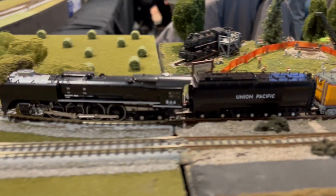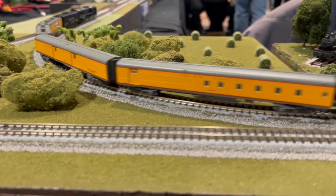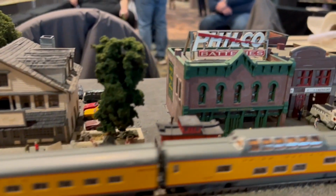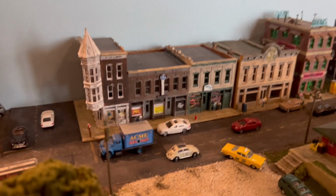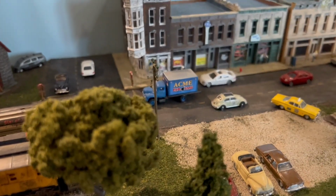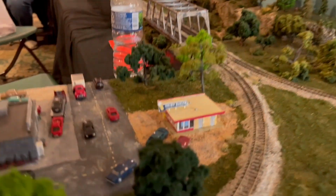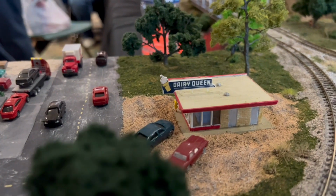Oh, it's an old-fashioned Union Pacific steam engine. Get yourself some Philco batteries. Hey, look, there's Acme bombs and stuff, explosives. I think this might be a video of me finding all the restaurants. There's a Dairy Queen.